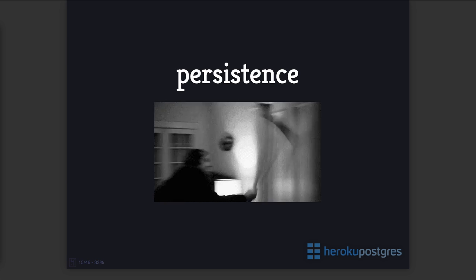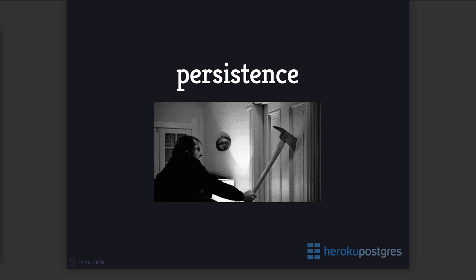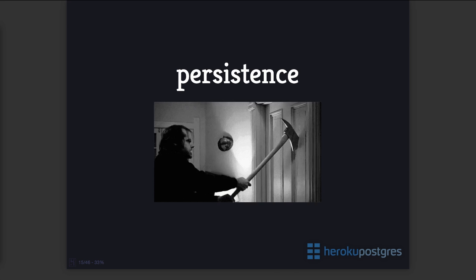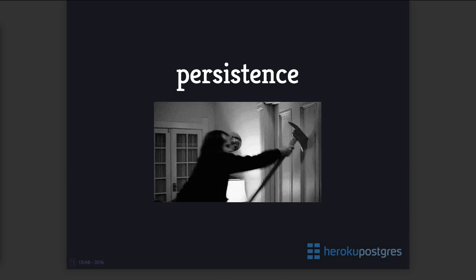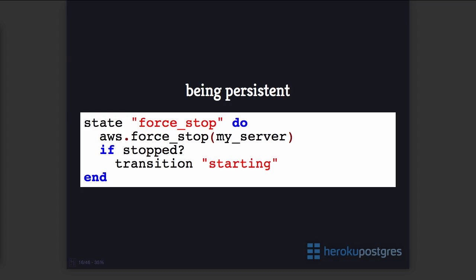And it comes with a really happy accident, which is this notion of persistence. And I don't mean persistence in the database sense. I mean like the damn thing just will not give up. If you have come up in this cloud infrastructure world, you may be familiar with the fact that eventually consistent is another term for inconsistent. And so oftentimes when you're trying to perform an operation, it pays to just keep doing it. If the server won't stop, just keep asking. Just keep knocking on that door. And then when it finally does stop, you can go on to the next step.